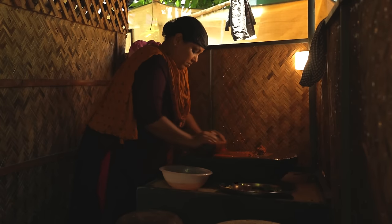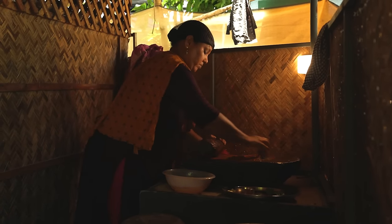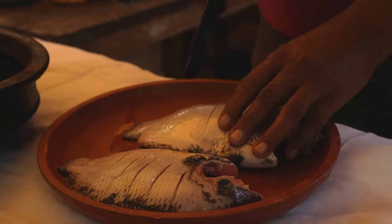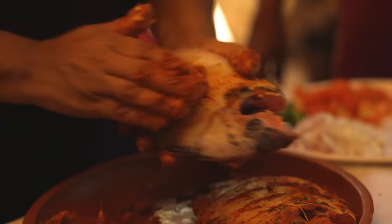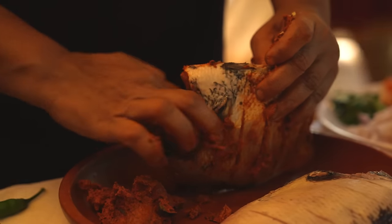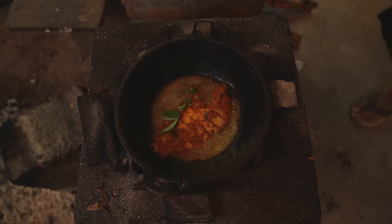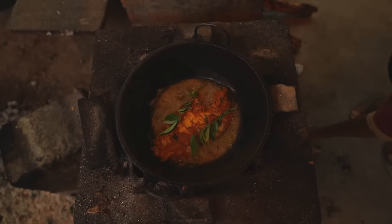This traditional grinding is called arakalu and it is said to preserve the spices and herbs' original flavor. Slice both sides of your fish. The masala paste fills the gaps where you smother it, making for a tastier outcome. Once your oil has come to a boil, add your fish, along with some curry leaves.